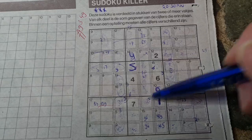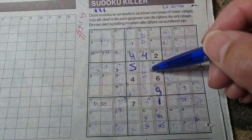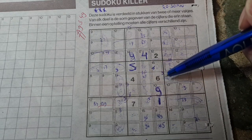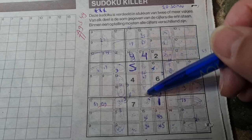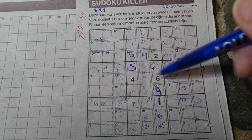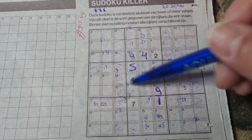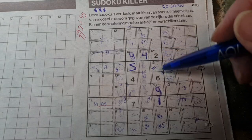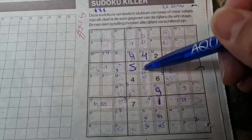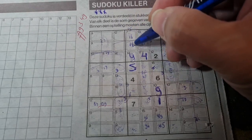So can it be 4 here? The 4 should be there then. So the 7 should be in one of these 3 boxes. I need an 8. 8 cannot be here. 8 could be here. Could be there. 8 and a 1 or 8 and a 1 there. Need a 1 here. Need a 1 there. 1 and a 6 should be here.